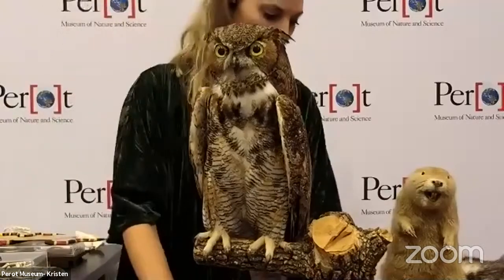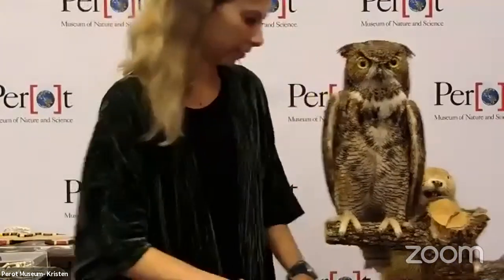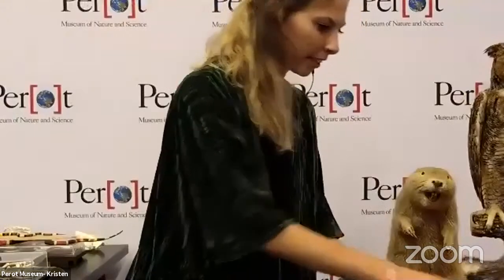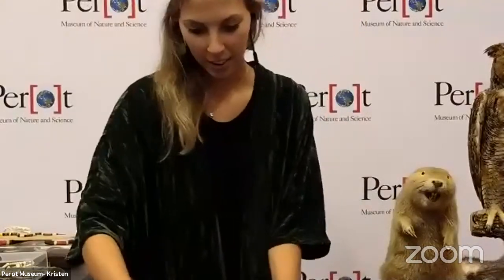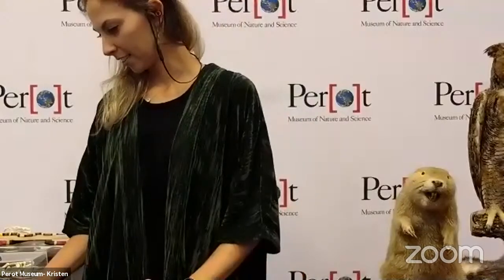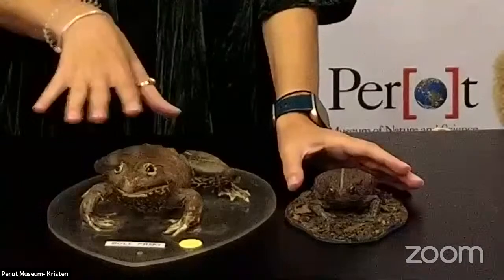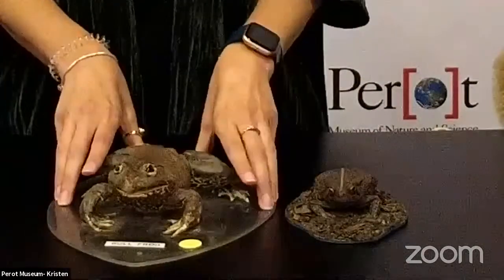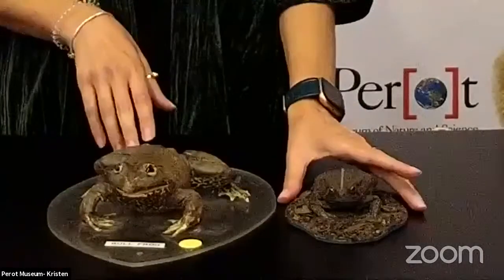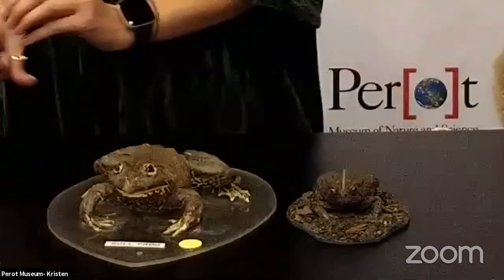Okay, so that was our great horned owl. That was Miss Jessica's favorite. Now I want to do my favorite. My favorite is frog. So let's see, and I put a toad here next to him. So we have a frog right here and a toad. This is a bullfrog, an American bullfrog. And I believe this is a Great Plains toad or a Woods House's toad.